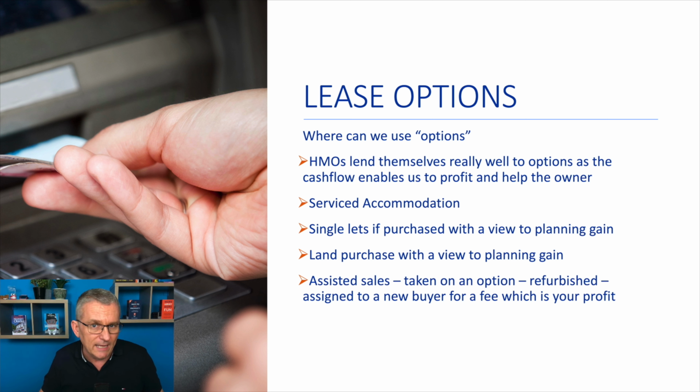And they can work with single let property if you're buying with a view to gaining planning permission. So you could take a single let on an option subject to obtaining planning permission. Then you could either sell the option on, or you could get the planning and you could purchase the house. And land purchases. So big companies will use options to be able to take a massive plot of land off a farmer subject to obtaining planning permission. And you may have heard of assisted sales. That's when you can take a property on an option, then refurbish the property, and then assign or sell the option to somebody else, and the fee would represent your profit. And that's a great way of what we call flipping property without actually owning it.